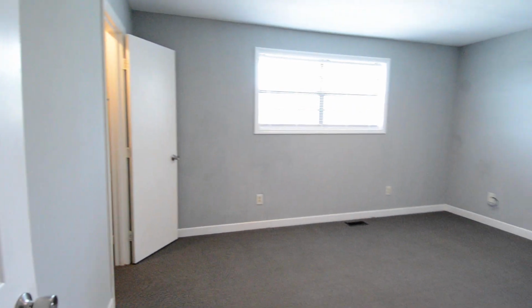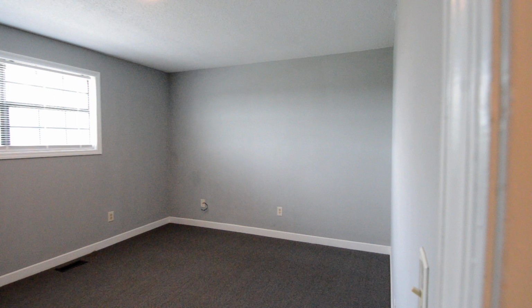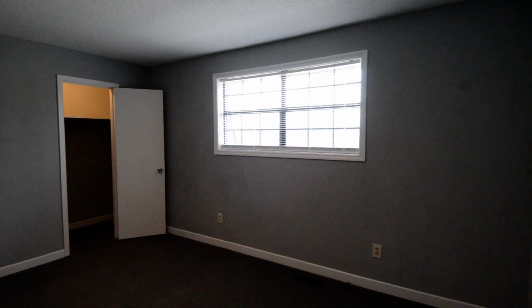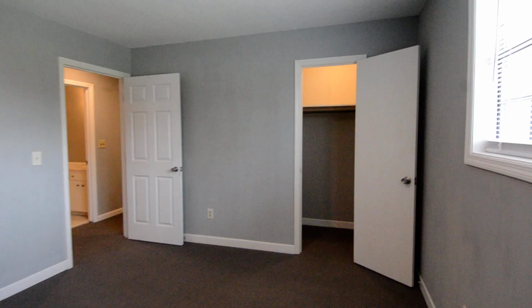And then last but not least, your larger bedroom. As you can see, it's almost, I won't say quite double, but a good deal larger than the other one. You have a nice wide window higher up on this side, facing towards the front of the building. And then your closet is here.